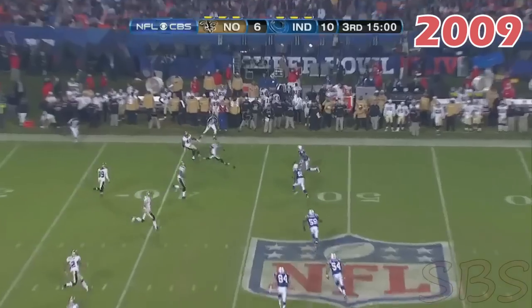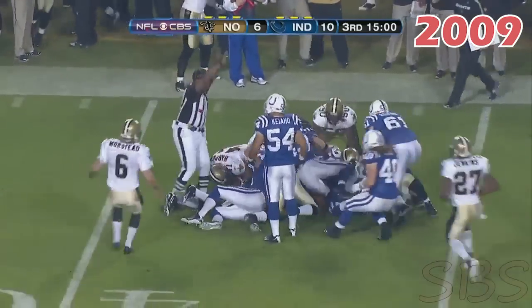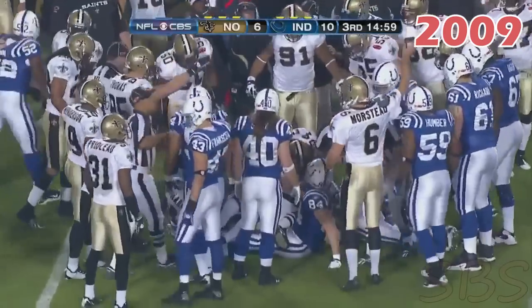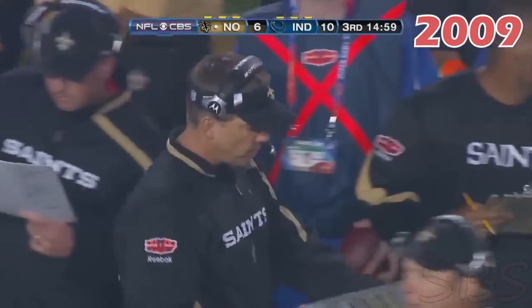Onside kick to start the second half. And the ball bounces off the hands of a Colt. And it looks like the Saints had it for a second. How about this way to start the second half? And a Saints football. They recover the onside kick. What a fearless start to the second half.